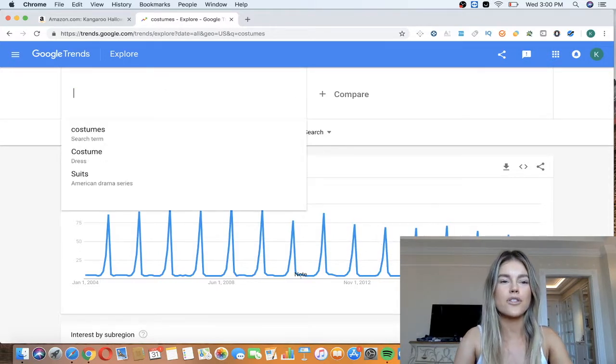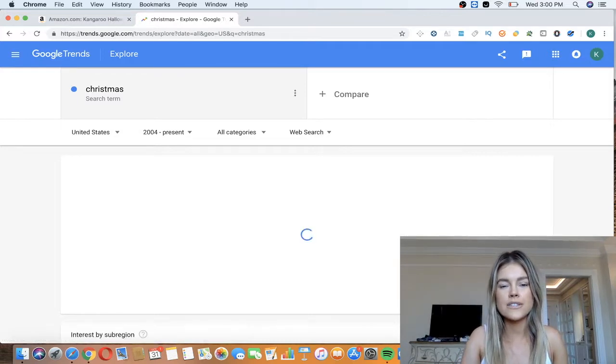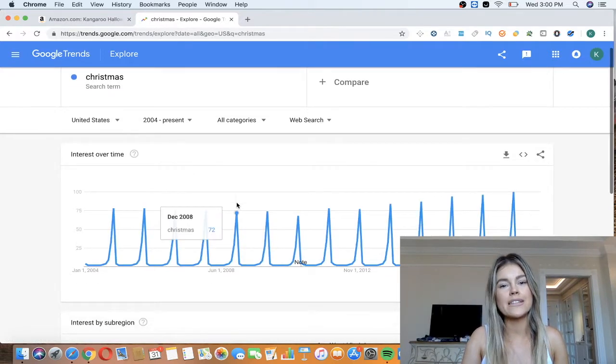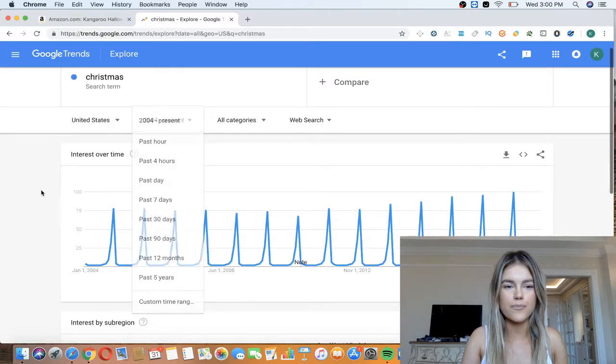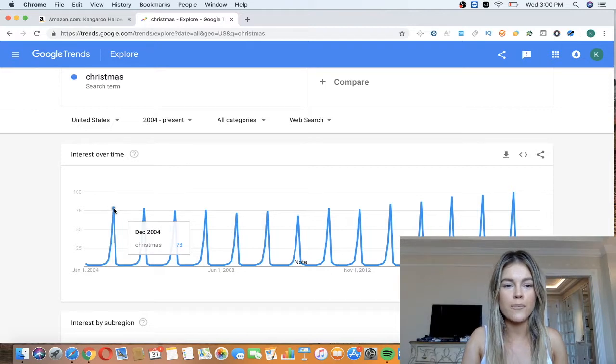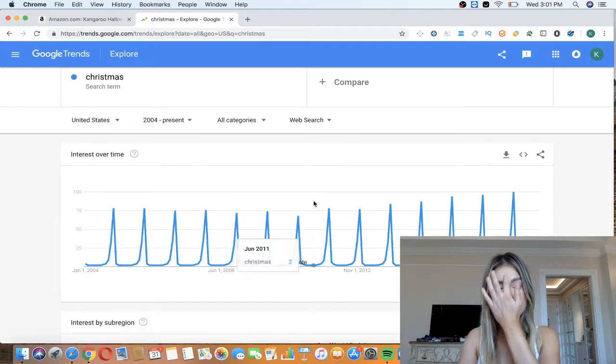But same with things like Christmas. You can see that it's going to be the exact same thing of, oh, it's actually increasing. Yay, people love Christmas more. So you guys can see that it's pretty seasonal. In November, December time, it's at its peak, and then no one really cares about Christmas throughout these days.